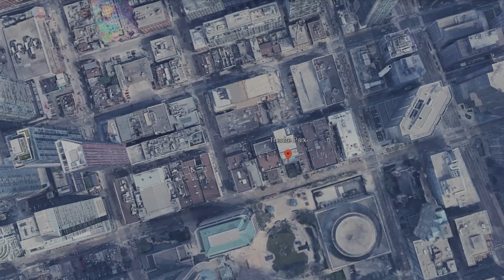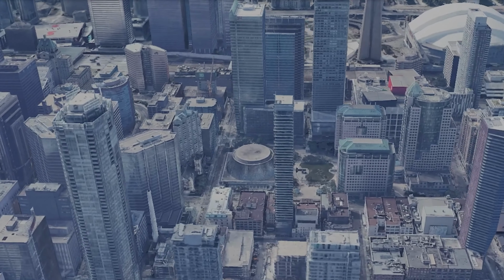It's a high-rise condo, and it has these white crisscross beams along the sides of the building extending all the way to the top. It's located bang on King Street at the King and Simcoe intersection, across from Roy Thompson Hall and next to the Royal Alexandra Theatre. It was built in 2015 by Lamb Development, and it stands tall at 47 stories with 234 units.